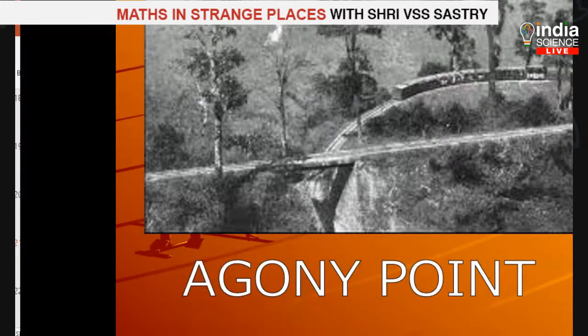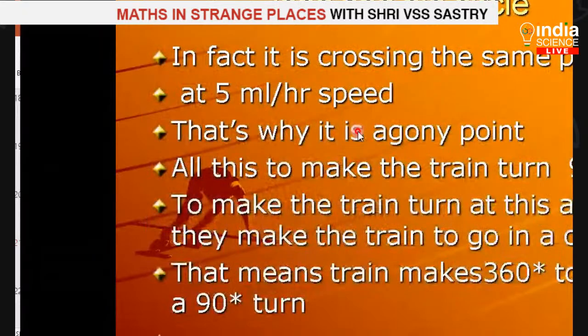That means to say the train is made to go around a circle 360 degrees, again comes to the same point and then goes. When the train goes up like this, it is very, very slow. In fact, it crosses the same point at 5 miles per hour speed. That's why it is Agony Point.